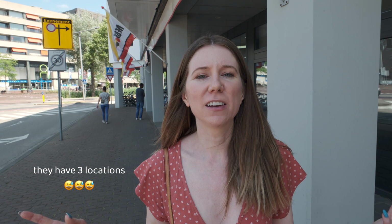No doubt there will be a bazillion bike shops in any city you end up in the Netherlands, and in Dordrecht we have this one right by the train station. Or this one, which has a ton of locations around the Netherlands and has e-bikes and regular bikes. And this is where we ended up.